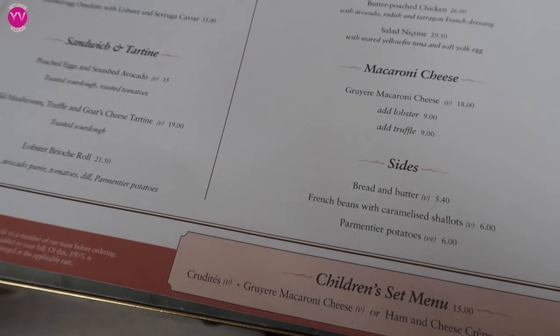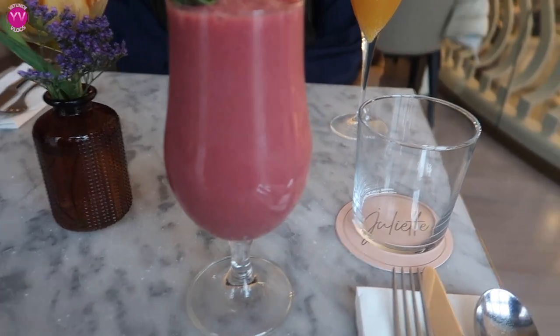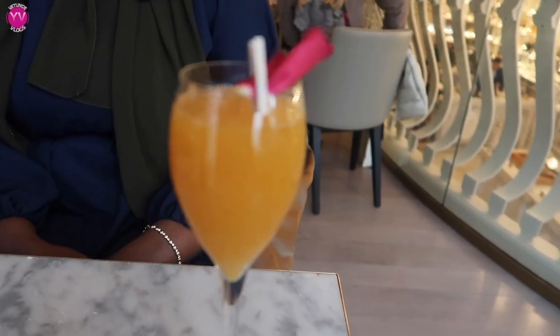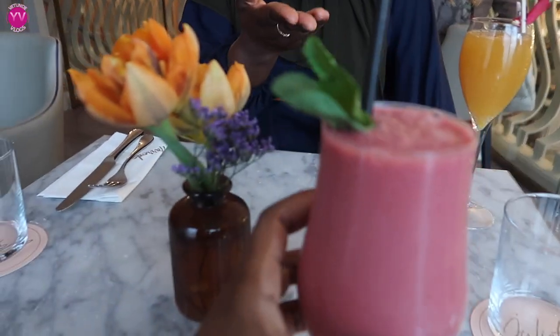No, like, no white bread or pastry. A little non-alcoholic bellini. Yeah. Little, 12 pounds. Very little. This is also 12 pounds. This is my strawberry smoothie.